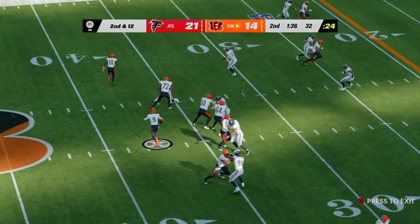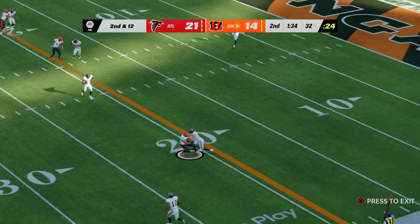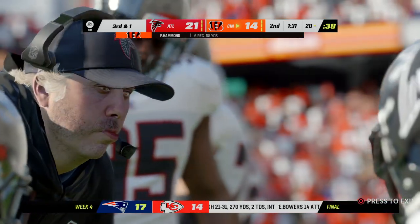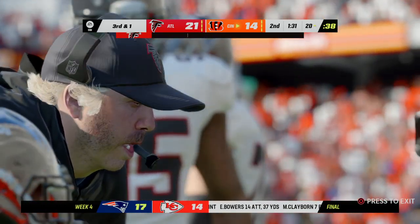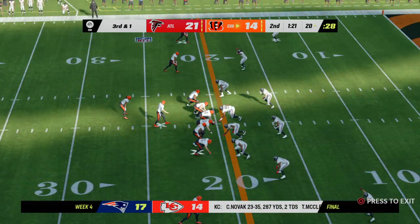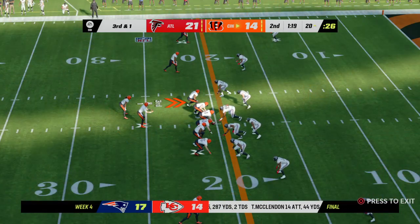To throw again on second down, Burrow. He finds his man complete. That's Hammond. And he'll be marked down right at the 20-yard line. They should have put the coverage guys in a stress on that one. They thought they were going deep. Ends up curling inside for a nice chunk of yardage.